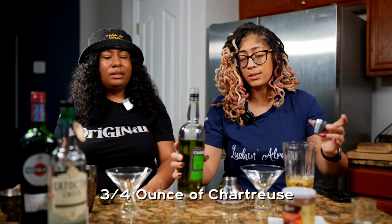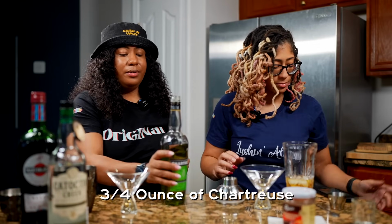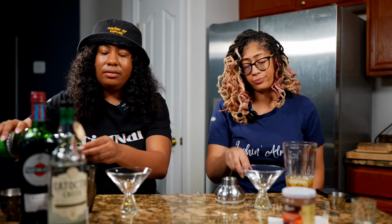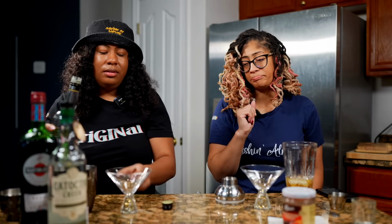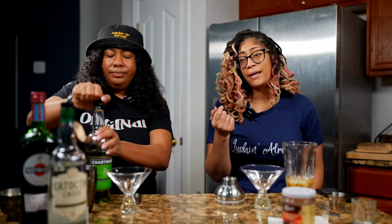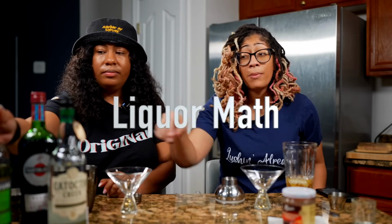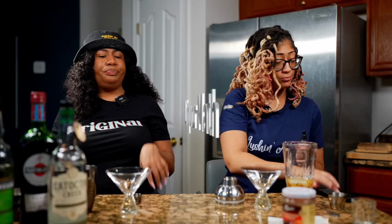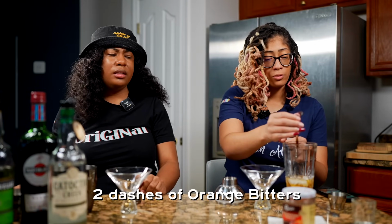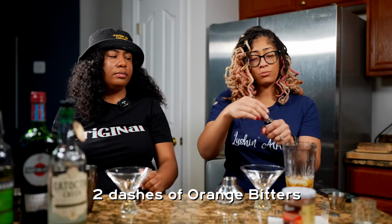Okay, 3/4 ounce of this guy. 3/4. I don't know, whatever the ancestors just told me. It's liquor math. We doing liquor math over here. Pull it up. And then 2 dashes of our orange bitters. I like the droplets. Me too, isn't it cute?